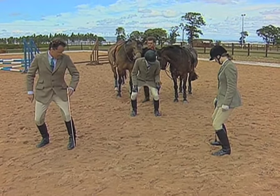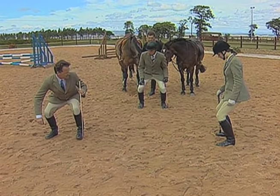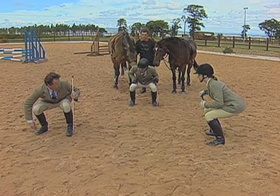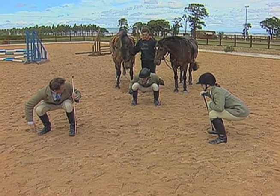And then as I'm going to lower my seat, I'm going to shorten my leathers, but the lower leg is staying exactly the same. Until I could go all the way down, and my shoulders could almost touch my knees. Go on, see if you can do that. All the way down. Further down, Sarah. Yes, you can. Now come up again.